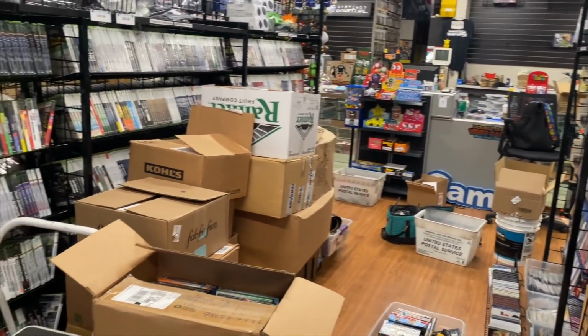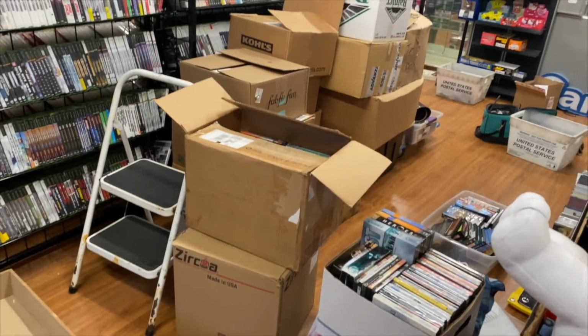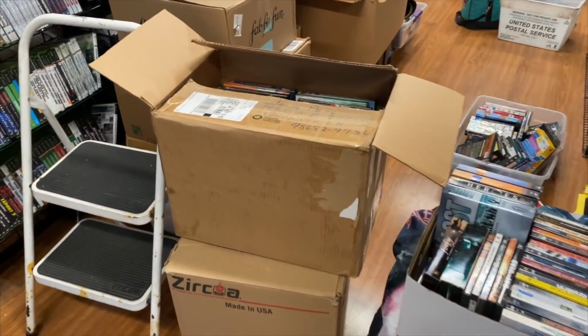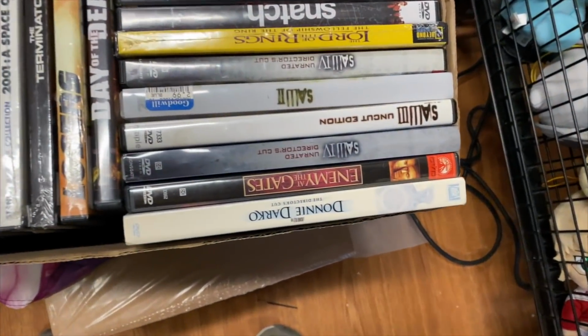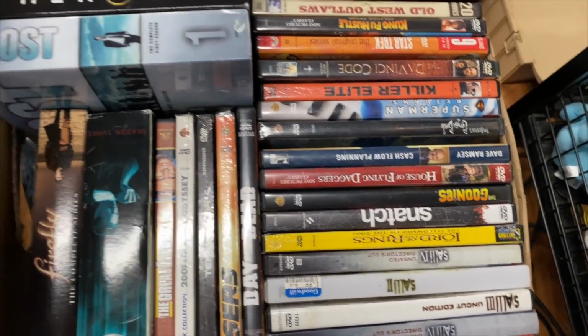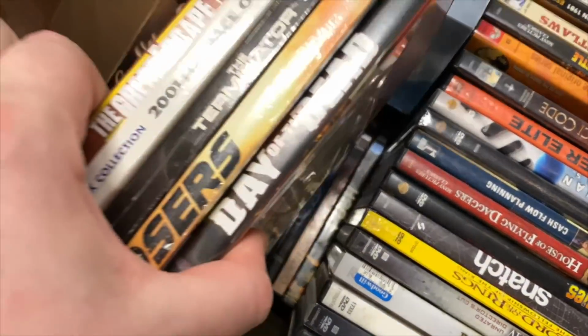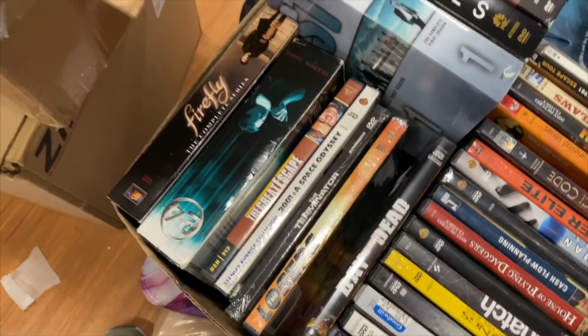One thing we didn't talk about, though, is all these boxes right here. These are all DVDs from David. So these are the movies I bought a long time ago. So there's some Saw movies in there, some TV seasons, Day of the Dead, some good ones.